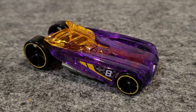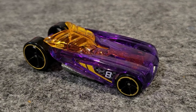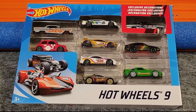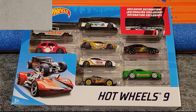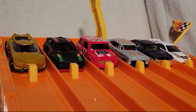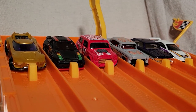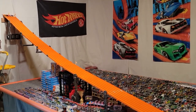This purple Faradox number 8 ticket, pretty fast, running against a bunch of other fast cars. Next up is another 9-pack, so we'll run 6 this race, then 3 the next race. Pretty good looking group here. We've got an Acura over in lane 1, Honda CRX over in lane 5. Let's see how these guys do. Ready, set, go.